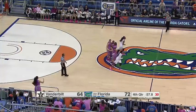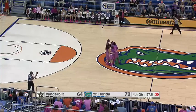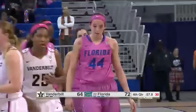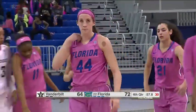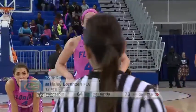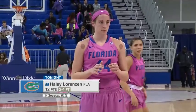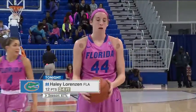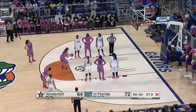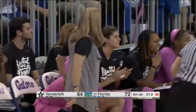Charge to Morgan Beatty, her 4th. Like I was saying before, Florida hasn't beaten Vanderbilt on their home floor in the O-Dome since the 2008-2009 season. Five in a row for Vanderbilt here in the O'Connell Center against Florida. Florida with an 8-point lead, and Lorenzen at the line to try to add to it with the clock stopped at 57.8 seconds. Florida looking for its 20th win on the season, an 8th win in SEC play.